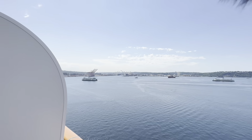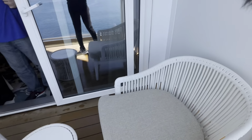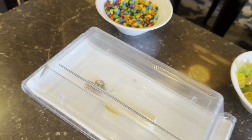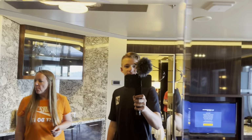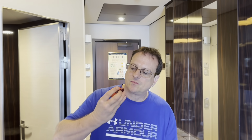Oh, you can see the cargo port over there. Yeah, we got some nice seating over here. Okay, they just dropped off some more. We got a fruit bowl. And I kind of got a little carried away with this plate, but it was very delicious. This is the best plum I've ever had. Seriously? Mm-hmm. These gummy bears are pretty good too.